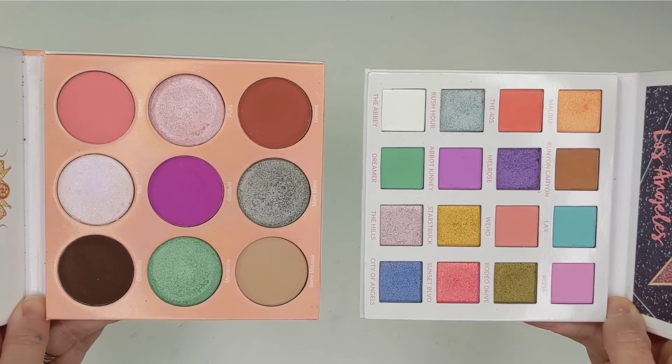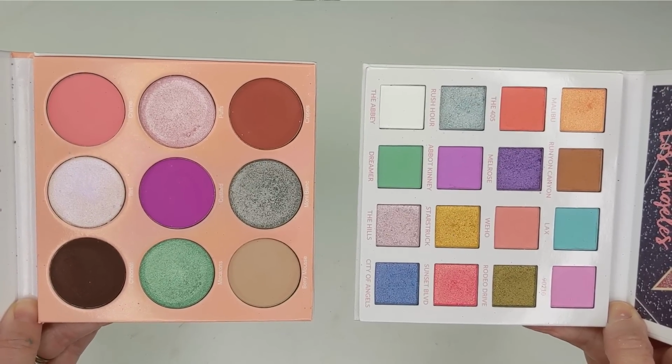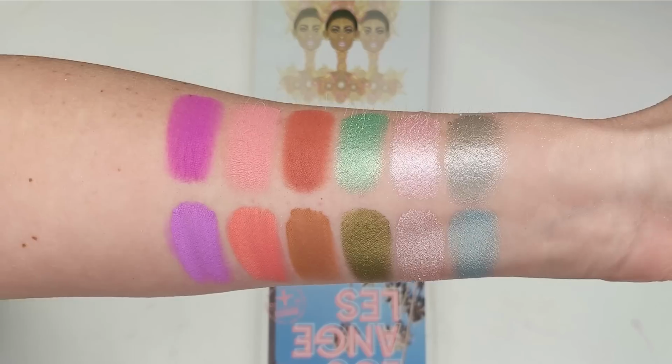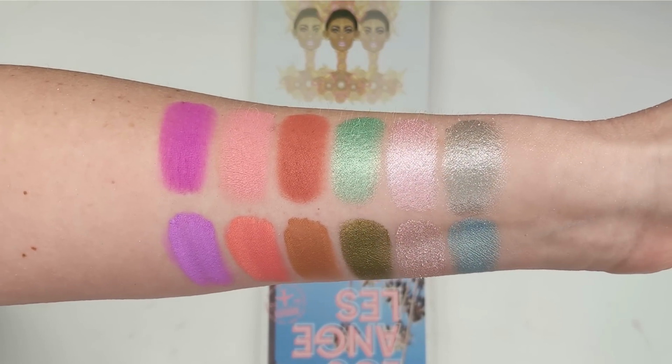Next, we also have the Juvia's Place Douce palette, and this is another one that I have in my collection that I thought would be kind of similar. It is a smaller palette, but it does have a lot of the same shades, or at least it looked like it. I didn't really end up finding matches other than that shimmery light pink, which is kind of close, but this one looked a lot more similar in the pan than it actually did when I went to swatch it.